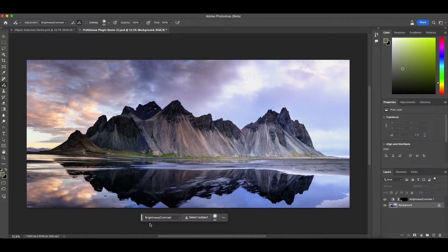The second way to add a new adjustment would be to go back to my pixel layer. And what that does is sort of reset the tool, because I'm still on the tool. I still have the tool selected in my toolbar. It pops me back to that original contextual taskbar. So from here, I still have those same options. But I also have select subject. And if you have used select subject elsewhere in Photoshop, this functions in the same way. It will select my most prominent subject and apply the adjustment to that subject.